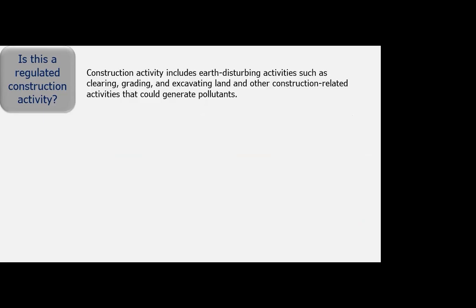To go over each of these really quickly, is this a regulated construction activity? Construction activity is basically earth disturbing activities. We've defined it in our regs as clearing, grading, and excavating land and other construction related activities. Over the years, we've also clarified that things like stockpiling of materials on an acre or more, well, I'll talk about the acre in a second, that could also be construction. We've also clarified that things like maintaining existing highway grades are not construction, as long as you're not going below those and disturbing new earth, basically. But that's what it comes down to.